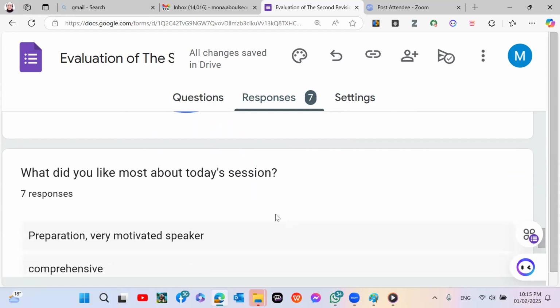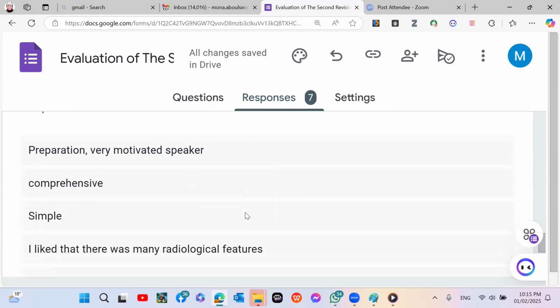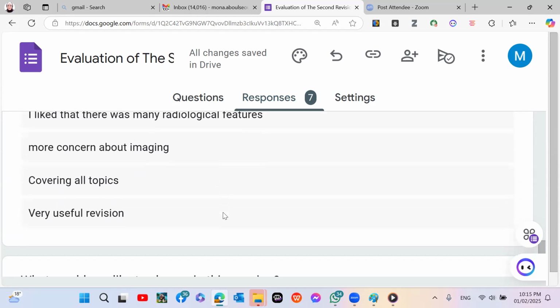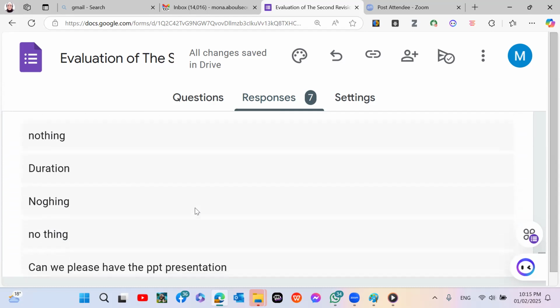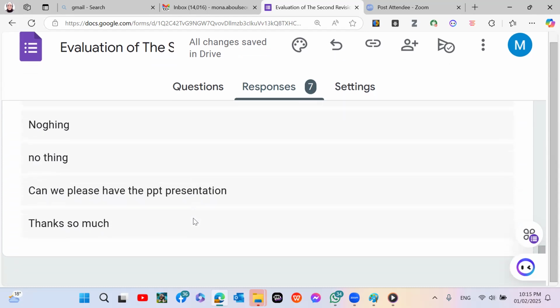What did you like most about today's session? The preparation, very motivated speaker. Comprehensive, simple. I like that there were many radiological features. More concern about imaging. What does that mean? Covering all topics. Very useful revision. What would you like to change in this session? Nothing. The duration. Of course, it's long because we covered a lot of topics. Nothing. Can we please have the PowerPoint presentation? No, you cannot.